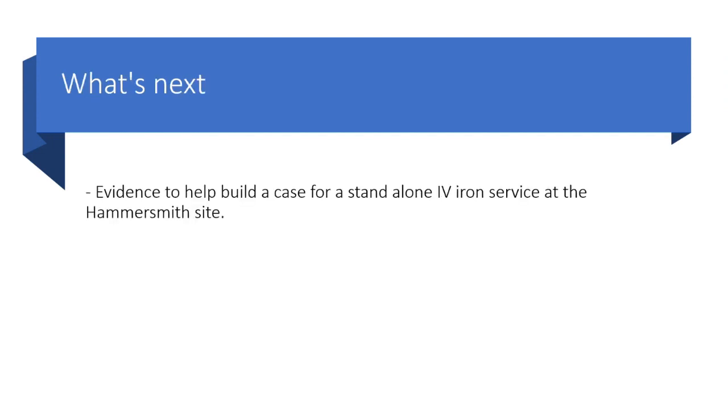So what was next for Hammersmith? This was evidence to build a case for a standalone IV iron service at our Hammersmith site. We have 3 sites, which are St Mary's, Charing Cross and Hammersmith, and St Mary's and Charing Cross both have IV iron services, but Hammersmith don't. So our anaesthetists are really keen to get this up and running, and they've passed on this information.